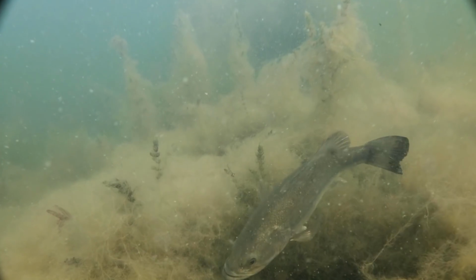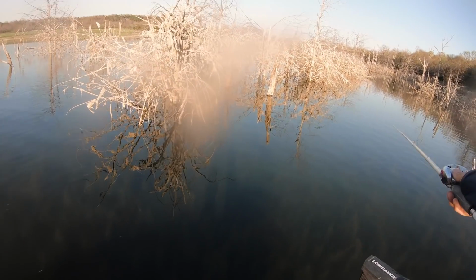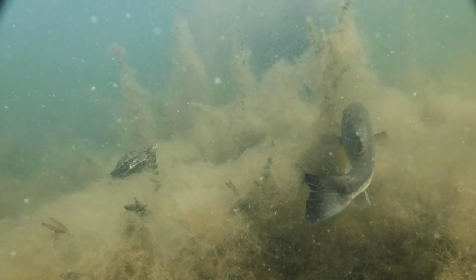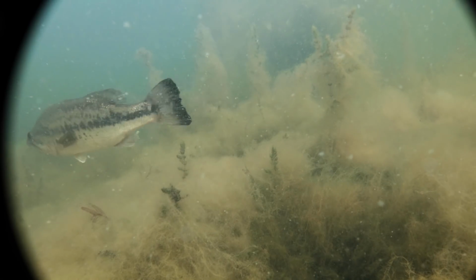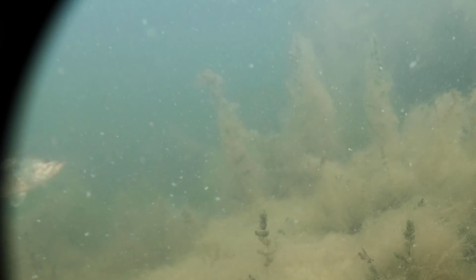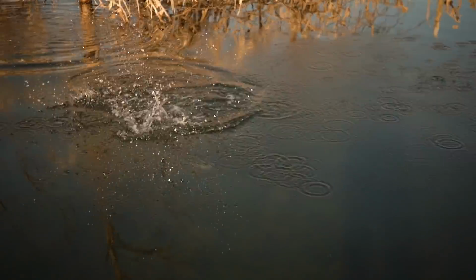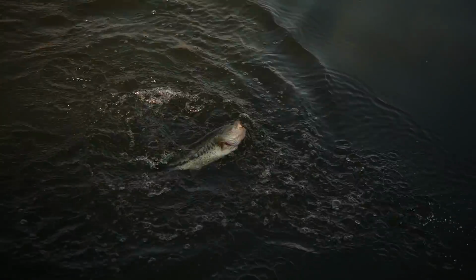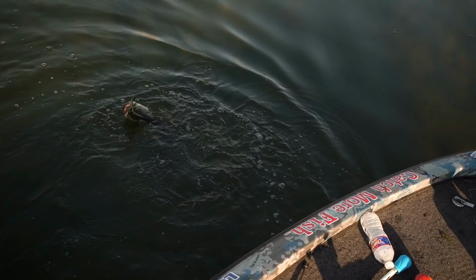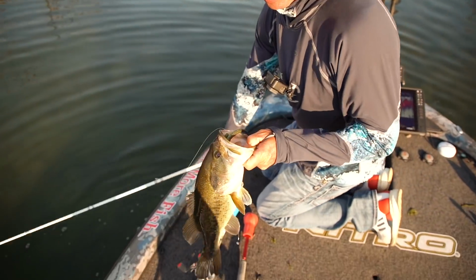So we've got that bed right there. You've always got to make one presentation from a distance. Oh, he's got it. That's why you always throw. When you mark a bed, you always want to throw at that bed from a distance. Oh, that's a big tip. I go back and catch so many fish that I saw a long time ago.